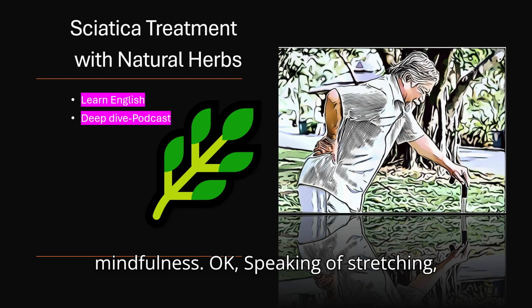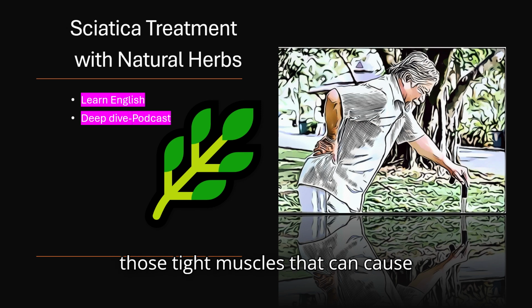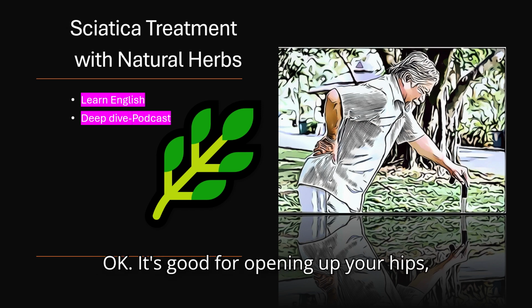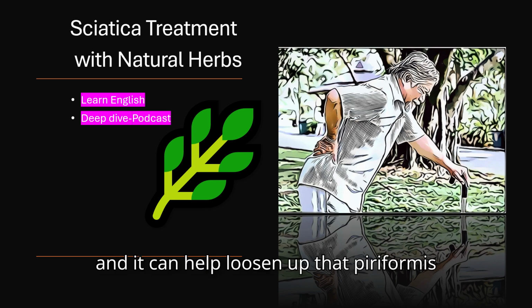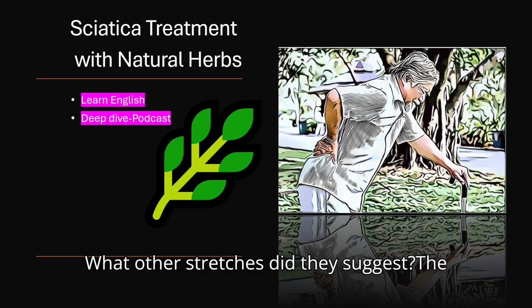Speaking of stretching, let's talk stretches. We should talk about some stretches that target those tight muscles that can cause sciatica. I'm all ears. One that kept coming up was the reclined pigeon pose. It's good for opening up your hips, and it can help loosen up that piriformis muscle. I've done that pose in yoga before. It feels really good. What other stretches did they suggest?